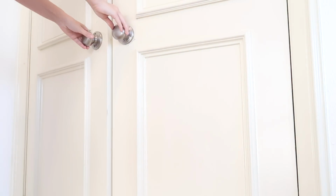Alright, so that's it for today's pantry organizing. I hope you guys enjoyed watching, and I hope this gave you some ideas and motivation to get started on your pantry. Let me know down below in the comments if you have organized your pantry yet, or if this is something that you definitely need to tackle now.